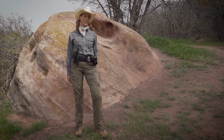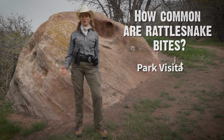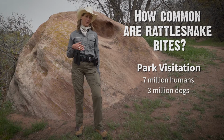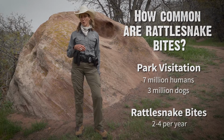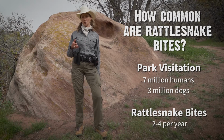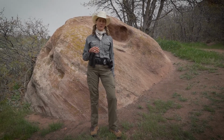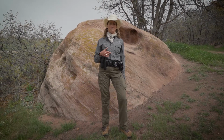One of the things that people often ask us is how common are rattlesnake bites? If you look at our visitation, which is about 7 million per year, and we estimate about 3 million dogs per year, we have a reported 2 to 4 bites to humans, as well as about 2 to 4 bites to dogs per year. And how serious are these bites? You should treat every bite seriously. Every bite needs to be either treated at a medical center, 911 for a human, or dogs need to be taken immediately to the vet.